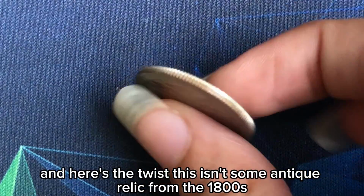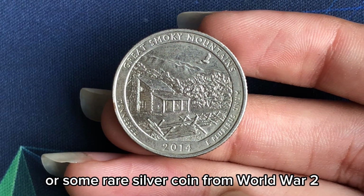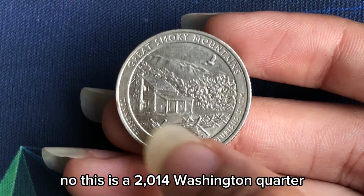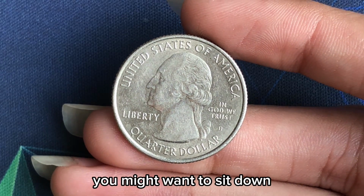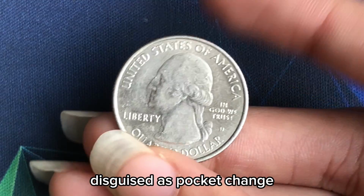And here's the twist: this isn't some antique relic from the 1800s or some rare silver coin from World War II. No. This is a 2014 Washington quarter. And if it came from a proof set, you might want to sit down, because what you're holding could be a small fortune disguised as pocket change.